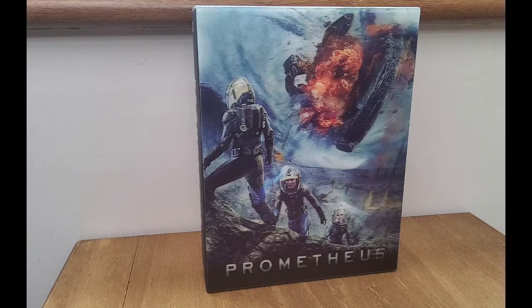Left and right separation, you're getting effects from the rear. I'm not sure whether the 4K does have Atmos on it or DTS:X. I'd need to look into that actually. But I probably will pick up the 4K at some point. But yeah, it's a great picture and sound quality on this one, so no complaints here.